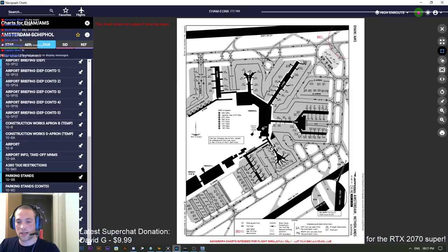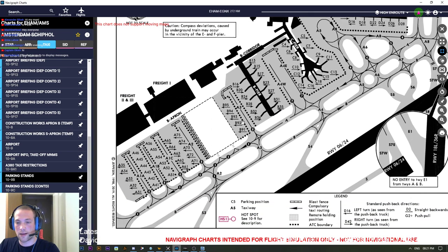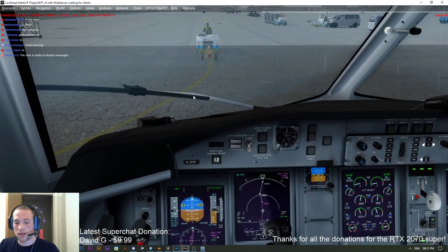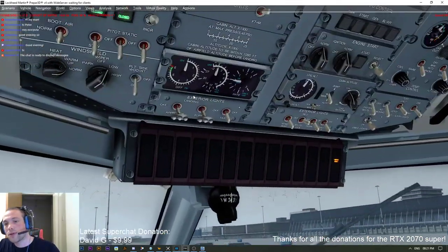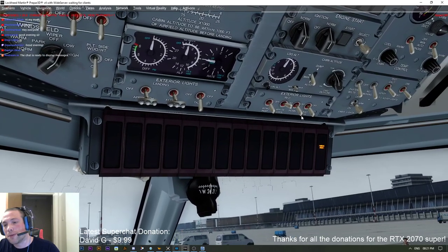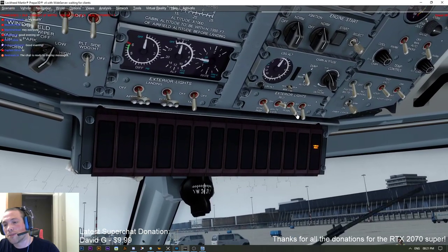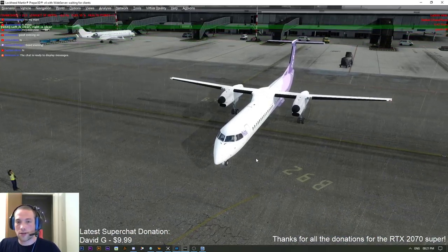Okay, so for taxi, he's not really going to give us that. So we are here. He's going to give us, hopefully, Alpha 3, Bravo, and Sierra 4. That's what I'm thinking. So, let's pop on the taxi light. We've got position, logo. Let's turn the logo on, but the position is essential. Let's go with position as well.